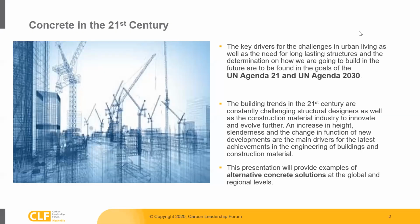One of the major things for me during my presentations and during my entire career was always to look to the scientific method and to try to see what is going on, not only in concrete, but in everything that we call life. Now, as we see, concrete is changing and we have a lot of challenges in front of us. The key drivers for the challenges in urban living, as we encounter them today, are found in the UN Agenda 21 and the UN Agenda 2030. For those familiar with the UN Agenda 21, there will be nothing new, but for those who are not, it is quite a publication and it's worthwhile to read it.